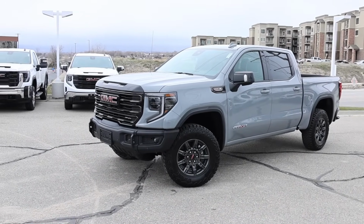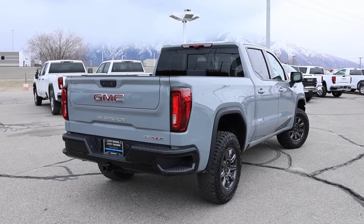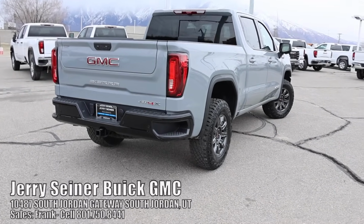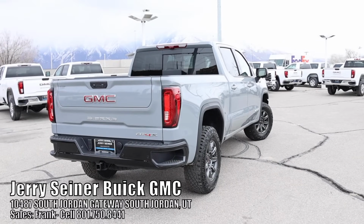I have a 2024 GMC Sierra AT4X. And in this video, I'm going to give you 3 reasons why Ford, Ram, and Toyota simply cannot compete. I borrowed this truck from Jerry Seiner, Buick GMC here in South Jordan, Utah. It is available, it's in slate gray.